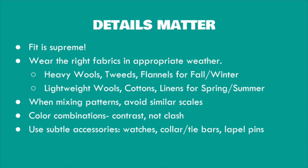And then when it comes to accessorizing, this is just us personally, we like to keep it subtle. Maybe get a watch. A collar bar is a great way to be vintage. It's very easy, just add it on. Tie bar, stuff like that. We've seen modern guys wear a lot of stuff. Just go easy on it, but if bold is your thing, then by all means go ahead.